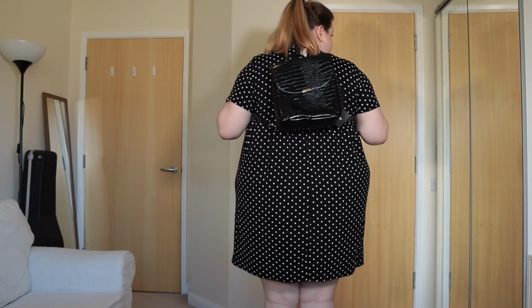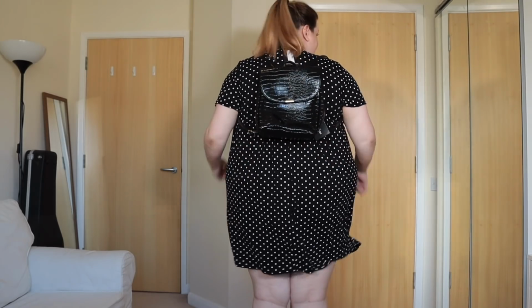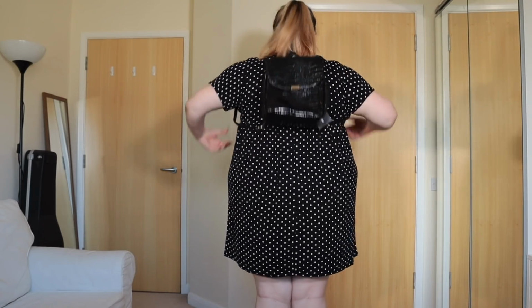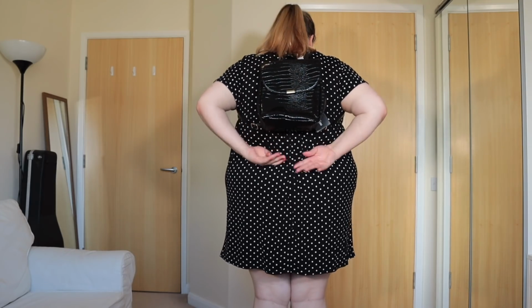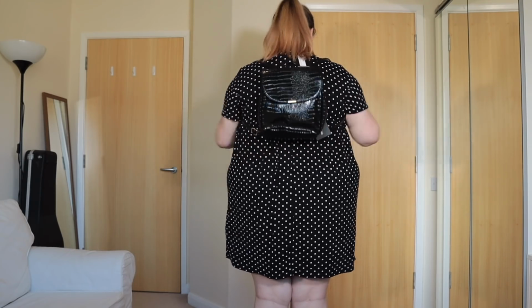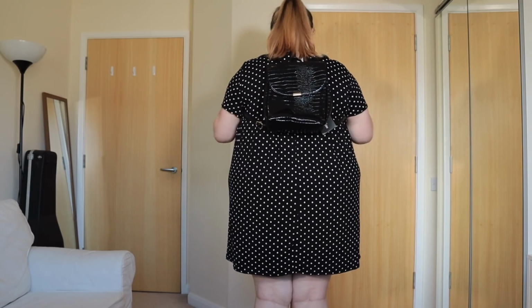Now it does have adjustable buckles on it, and I have undone the straps as far as they go. So it does fit on my back. I would probably prefer it to be just a little bit lower down, so the straps to be a little bit looser, but it goes on and it fits quite comfortably.